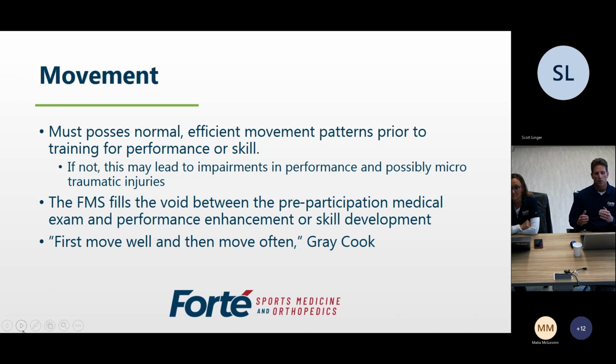So the FMS helps fill that void between pre-participation medical exams and performance enhancement or skill development. Think of this: everyone goes through a pre-participation exam every year in high school. We say they're medically safe to go play sports, right? So then the golf coach or the basketball coach or the wrestling coach gets a hold of them, and I'm going to teach them to be a great wrestler. But there's an in-between part, like they're medically cleared to do something, but do they have the foundation of the fundamentals to be able to apply that to what they need to do?